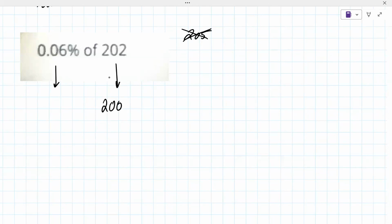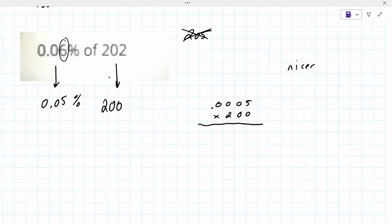0.06%. Ooh, that's not great. But what is a number near it? What if you could only change this digit? What would you go to make it nicer? 0.05. Yeah, 0.05 percent. So this time you've got to convert the percent to decimal, so it's 0.0005 times 200. Will you multiply that out for us, please? 0.1. All right, and that works out nice.